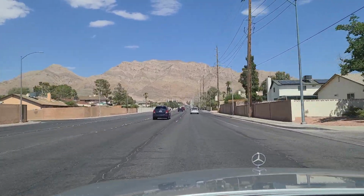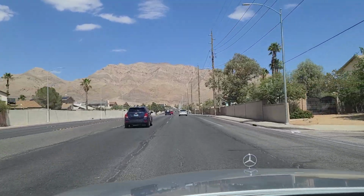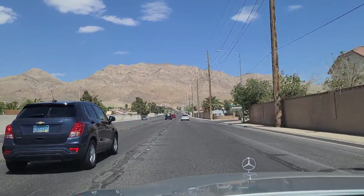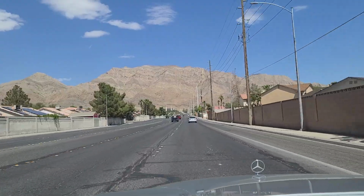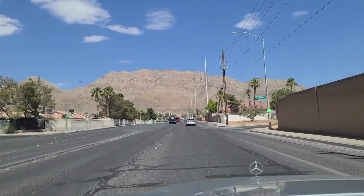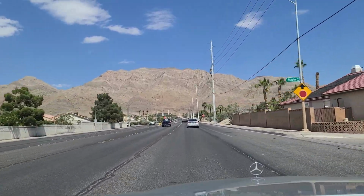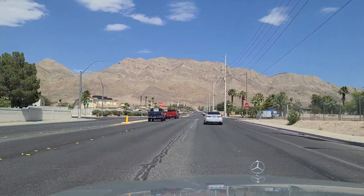The car says it's 114 degrees Fahrenheit right now. I'm not sure what the conversion to Celsius would be, but it's definitely got to be hot. Not the kind of day you'd want to be out walking around in for very long without something to hydrate you. This is Mount Hood.